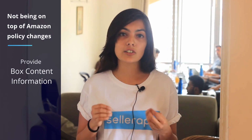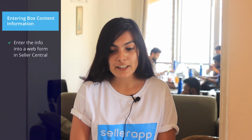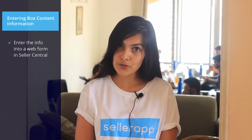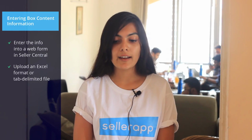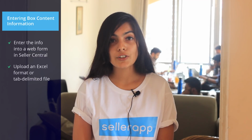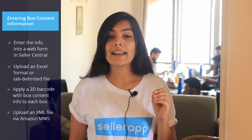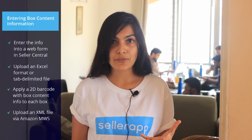And lastly, if you are not updating your box content information, you'll be charged a sum of 10 cents per unit. You can enter the box content information in the following ways. You can enter the information into a web form in Seller Central. You can upload it via Excel format or tab delimited file into Seller Central. You can apply a 2D barcode to each of the boxes. You can upload an XML file via Amazon Marketplace Web Services. So only if you keep track of Amazon policy changes, you can save a lot of money.